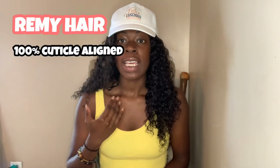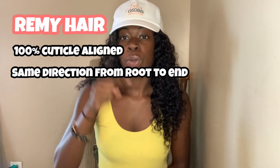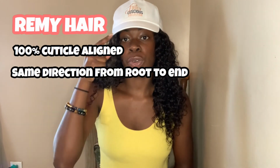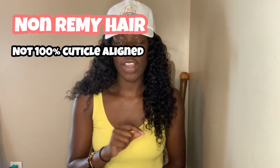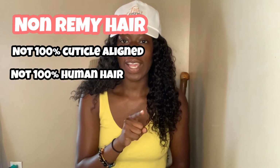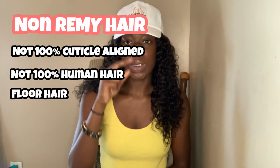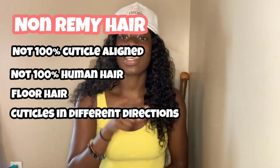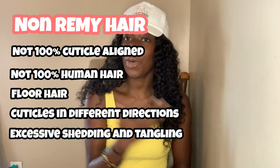Remy hair is basically 100% cuticle aligned hair. Cuticles going in the same direction from root to end. Hair comes from ponytail hair. And non-Remy hair is not 100% human hair. It comes from floor hair, and the cuticles are not in the same direction from root to tip, which will lead to excessive tangles and shedding. So I hope all that made sense.